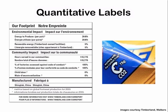Or on the left, an earlier label from Timberland, the shoe manufacturer, showing some of the stats about this particular set of shoes that this was printed on the package of. And it includes the number of kilowatt hours of energy that it took to produce it.